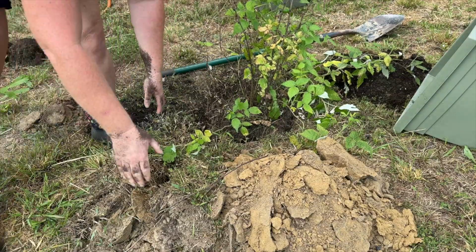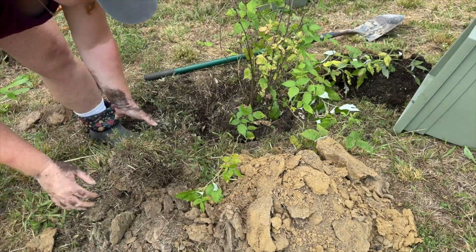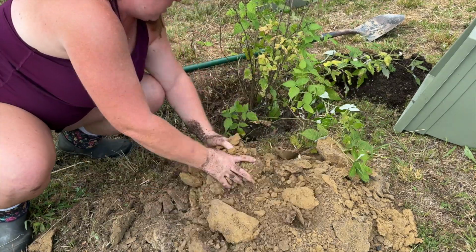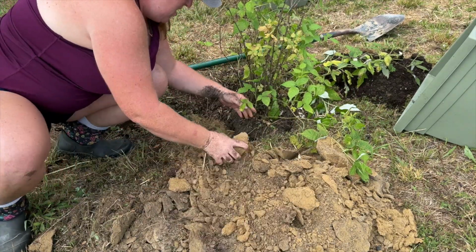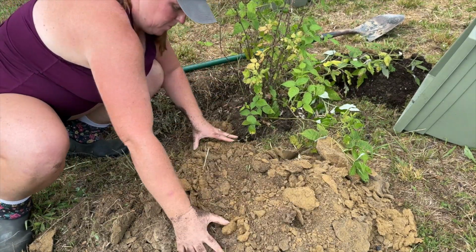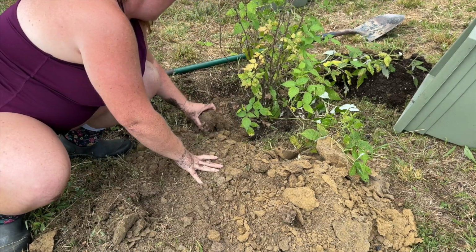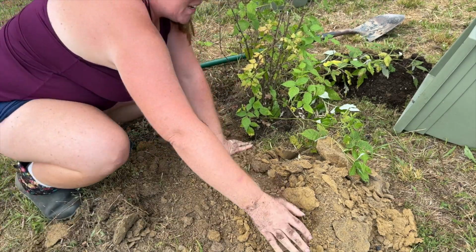All right, I'm gonna use some of this native stuff first. I did bring a rake out.